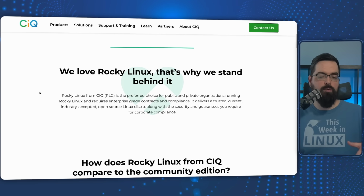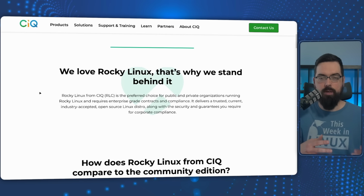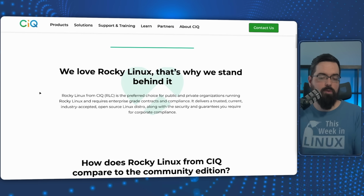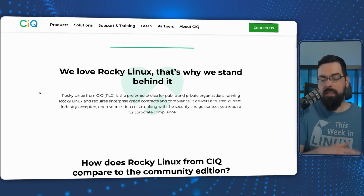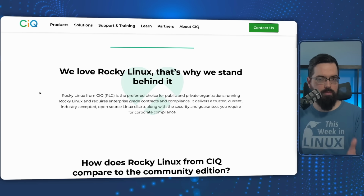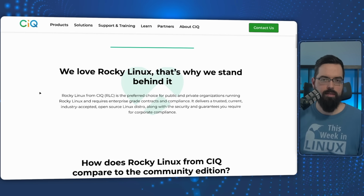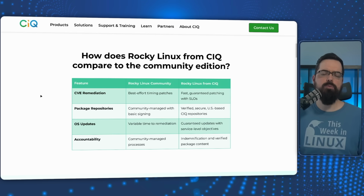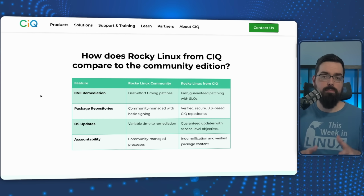It's not the preferred choice for private organizations who want to have enterprise Linux, but you're saying that it's the preferred choice for those who want Rocky Linux but also want this. Are there other companies who are offering this? Just curious, because I don't think so, but I could be wrong. How does Rocky Linux from CIQ compare to the Community Edition?